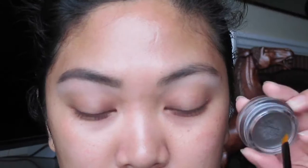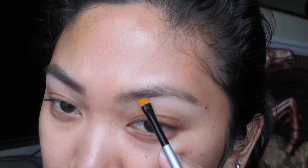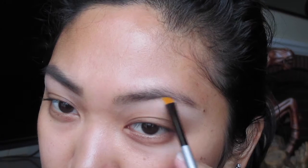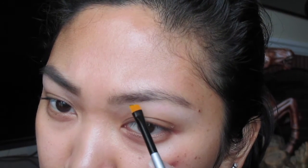Now when I'm using Dip Brow, in my other video, I was really heavy-handed, and over the years I've learned to lighten my use. So you'll see in the video, I will dip my angled brush. This one is from NYX. I use this in the same way. I outline and just pretty much flick the product as I'm going up in the brow.